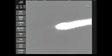Passing 2 minutes 45 seconds. Altitude now 26.7 nautical miles. Downrange distance 17.9 nautical miles. Velocity 2,993 miles per hour. Coming up on the 3 minute mark. Mark, 3 minutes into the flight.